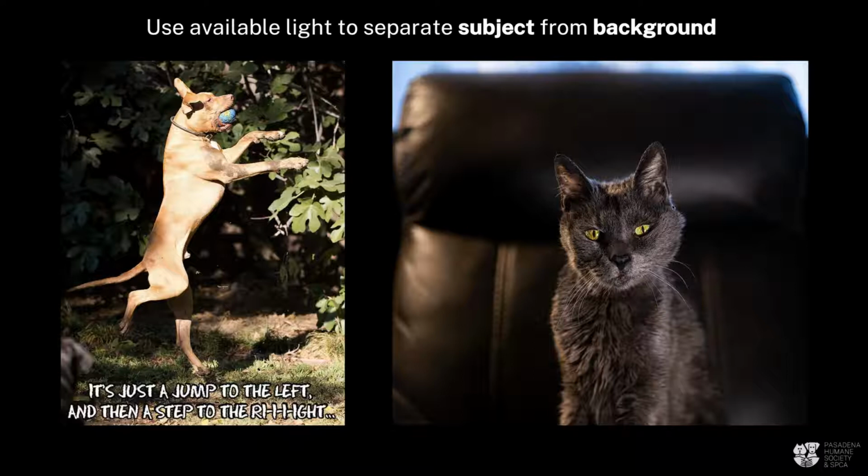You can do that on purpose in the studio, but anywhere you are, just get a bright, strong light. Get the sun behind the subject. As long as you have some light behind the subject and some light on the subject, they're going to separate from the background like this. It would be a totally different photo without that nice rim outline.